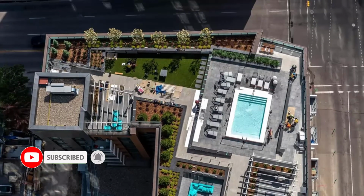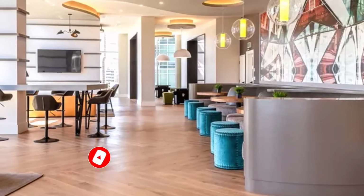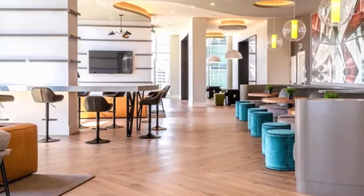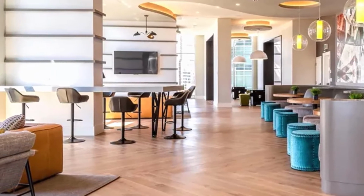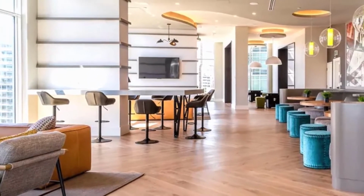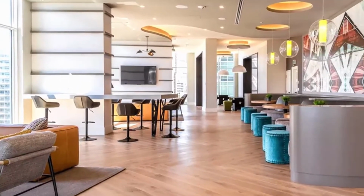Even better, working from home just got easier with our co-working hub on the 8th floor. Meet like-minded neighbors and enjoy the Park Central community. Filled with tables, couches, and reading nooks, work just got more productive.